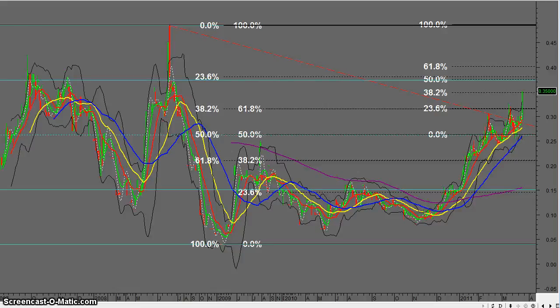Just going to have a look at a little stock here, RMP, which is Red Emperor Resources. Sorry about the cost, this is about as much data as I've got on it.